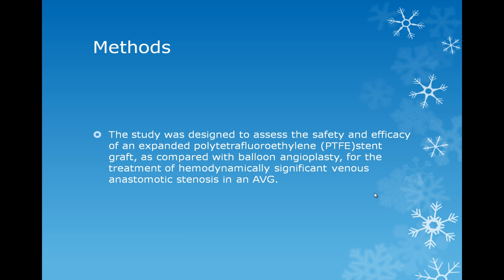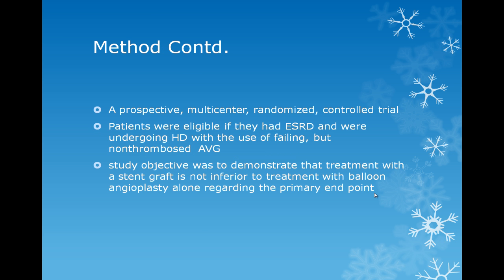And so what did they do? Majorly, the study was designed to use a PTFE stent graft to manage an arteriovenous graft stenosis and compare the treatment findings after your intervention has been done. It was a prospective multi-center randomized controlled trial. Patients were eligible if they had end-stage renal disease and were undergoing hemodialysis with the use of a failing but not a thrombosed AV graft. So it was a failing graft but not yet thrombosed.